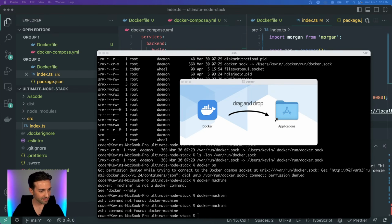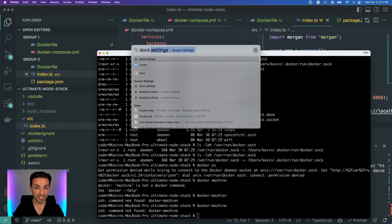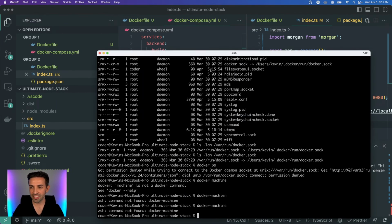Running in Docker could have been some code bug I couldn't figure out. Okay, so we've copied this into applications. I don't think that's actually going to reset any settings, but let's see what happens.